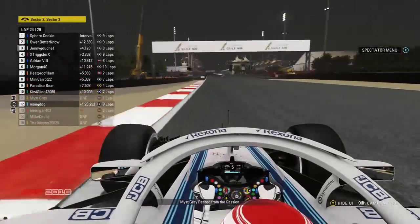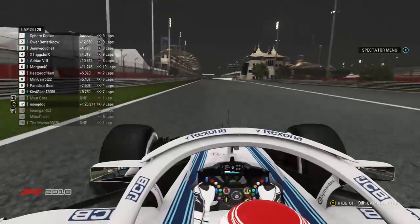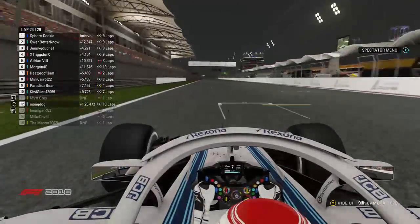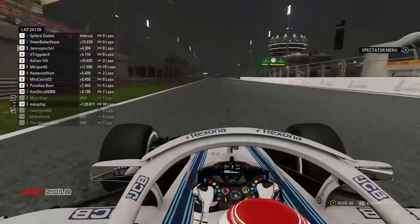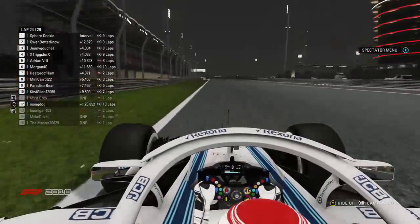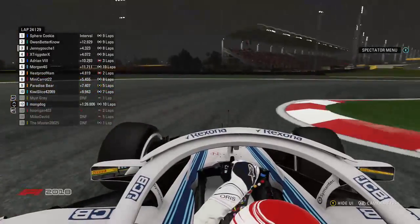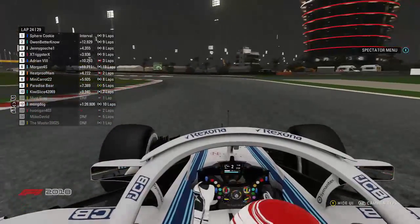Sector 2, Sector 3 as Miss Gray has crashed out. In fact, I think he might have retired from the session. We will stay on board with Mondog to see what the situation is, but Miss Gray clearly very cross with his performance, and the Renault driver has pulled off to the side and has retired out of this session. He is extremely disappointed.